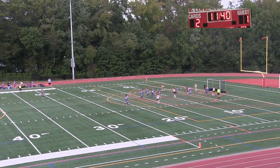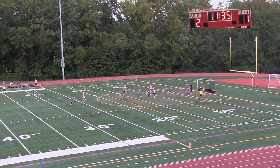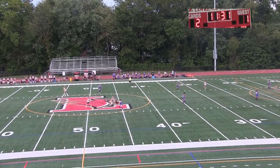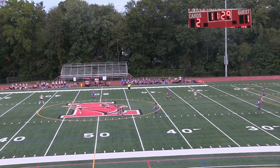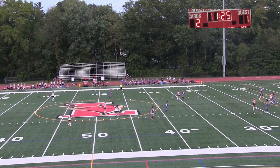Now Lawrence moving the ball down the center. There you go. Cleared by Hightstown, and now Hightstown on the attack. Almost made it across the center line. That'll be a Lawrence ball.